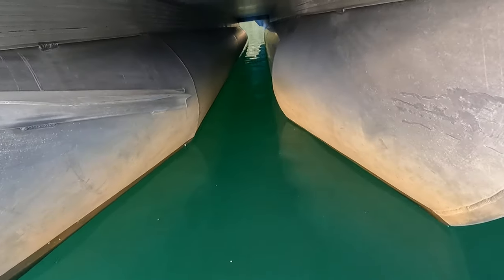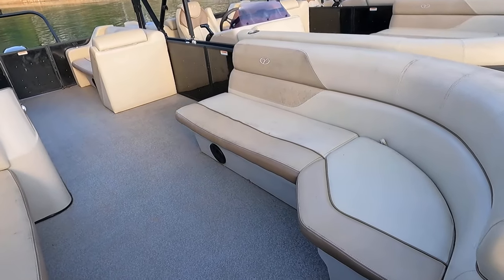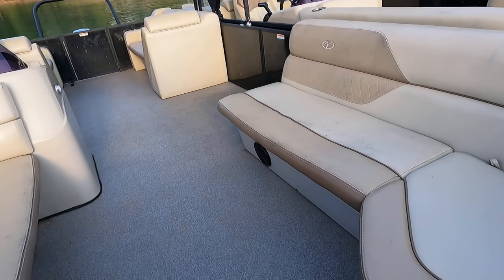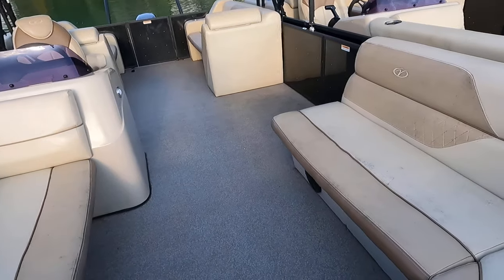Take a look at that center pontoon. Again, there's that all aluminum deck underneath. You hear an echo down there whenever the camera gets dropped down. So again, this is unit number 10. I had to look again, I forgot.